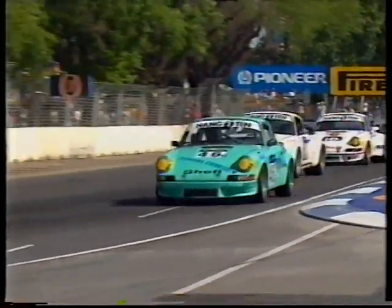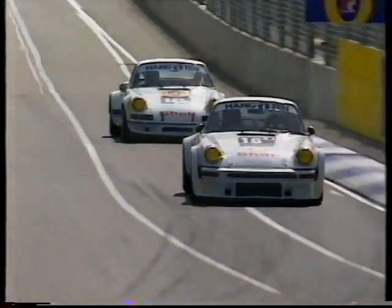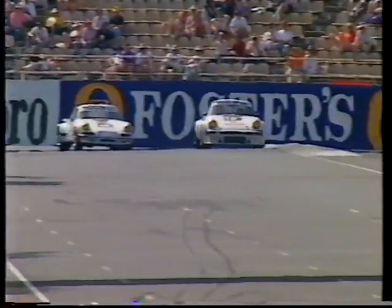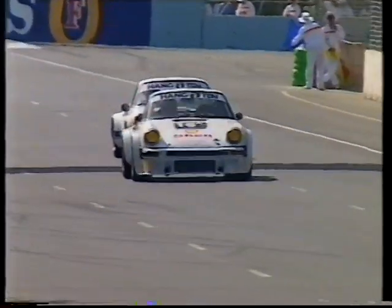Traffic again. He'll be balked. Oh, he did the right thing, got well over the way. One of the production cars getting way out of the way, but this is a good dice, isn't it? Fantastic. I tell you what, he won't want to make one little mistake, one missed gear change, and Jarrett will have him. So now we see this big long Brabham straight again.